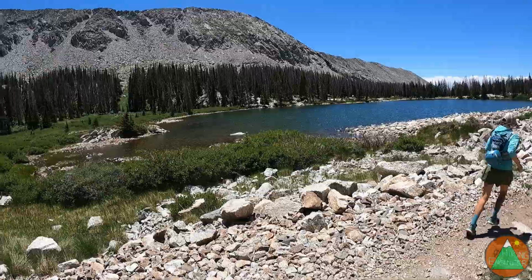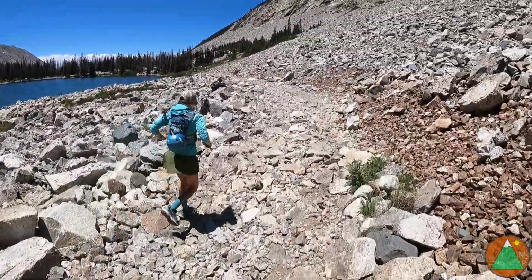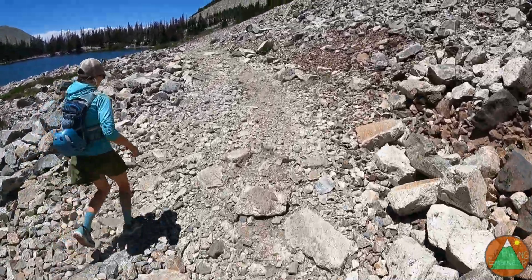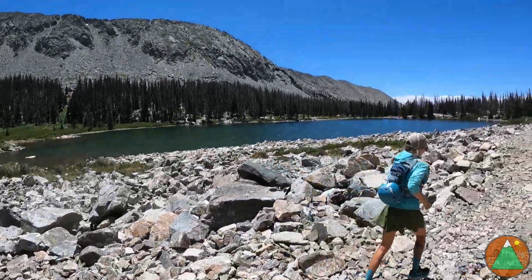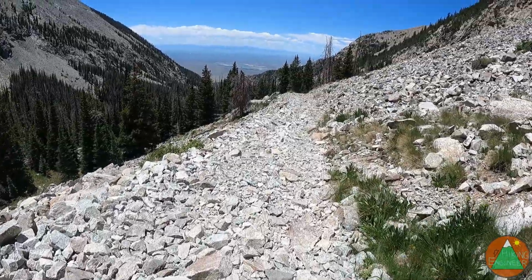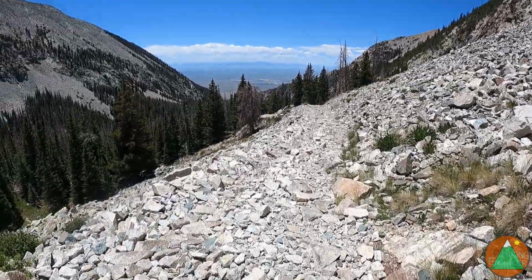Back to Lake Como. Just jogging around it. So I'm not running, I'm just walking to wait for her. But we're starting to at least see down to where we need to go eventually.